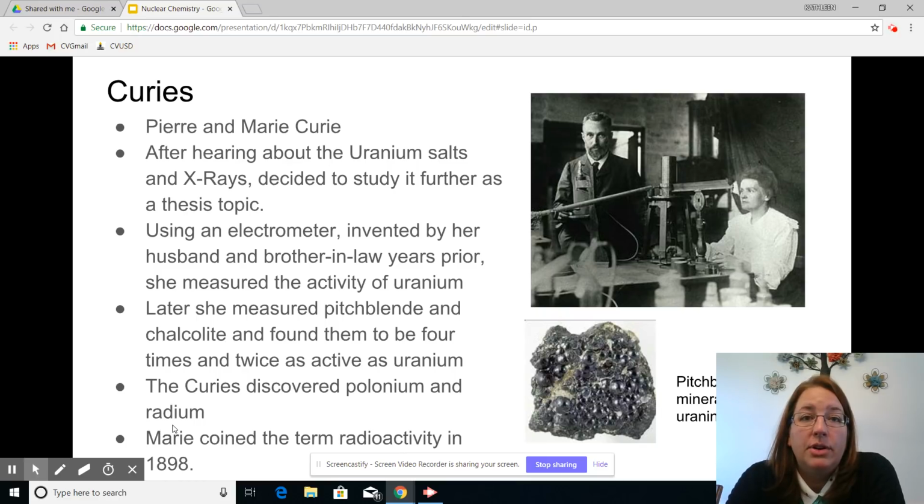She named it after her country that she used to live in, which was Poland, and radium, which is after radioactivity. She's actually thought to have coined the term radioactivity in 1898. The problem at the time, though, is that because she was a woman, she wasn't actually allowed to talk about her discoveries.